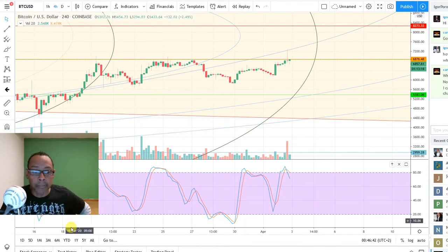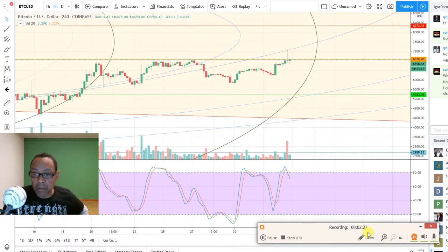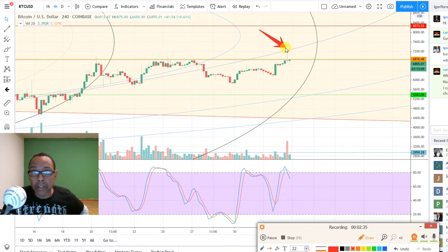Look at the stochastic. Let's go to drawing mode so we can draw all over this and point out some of these things. All right, let's put some arrows everywhere. So the big rejection coming right here at the 3.618. And this is what I noticed. The stochastic has peaked out. We were in this territory, in the overbought territory above the 80% line as of today. And then notice that the fast line, which is the blue line, has crossed over the red line, which is the slow line. So this looks like we've got a reversal.